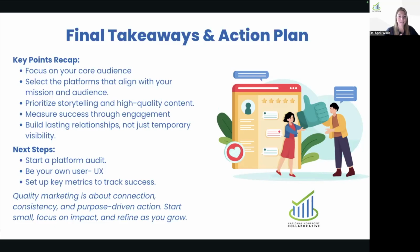Now, when I say audit it for all of those reasons I just listed, that's one way to audit. But the second bullet, be your own user, or UX, that stands for user experience. I want you to also audit it from that perspective. So clear your mind as being an employee of your nonprofit organization. And I want you to consider, for the very first time, somebody shared a link with you, said, hey, check out this organization. Tell me what you think.